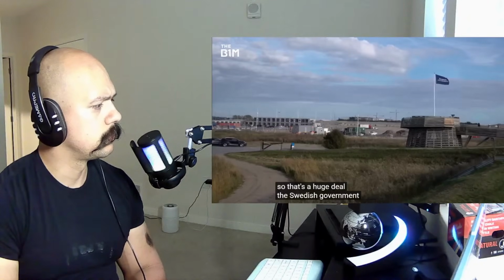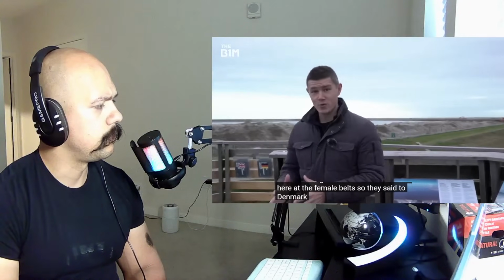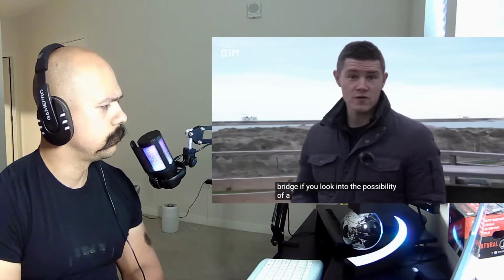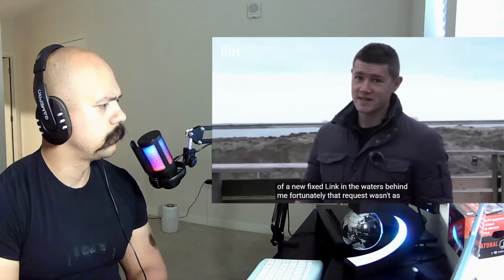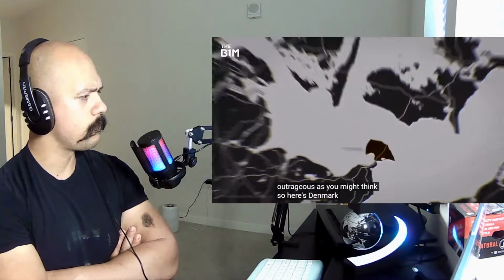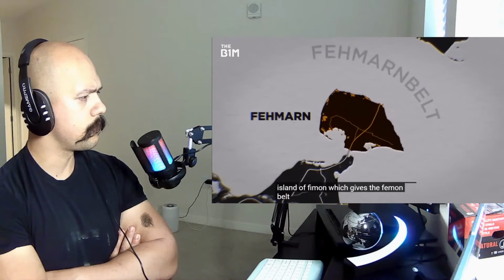The Swedish government saw a shortcut here at the Fehmarn Belt. So they said to Denmark, we'll help you build the Öresund Bridge if you look into the possibility of a new fixed link in the waters behind me. Fortunately, that request wasn't as outrageous as you might think. So here's Denmark, and this is the German island of Fehmarn, which gives the Fehmarn Belt its name.